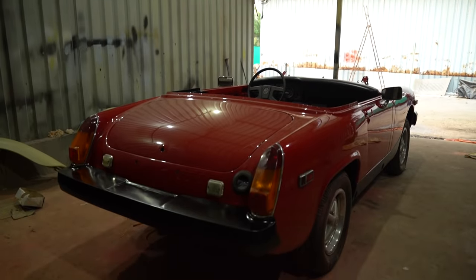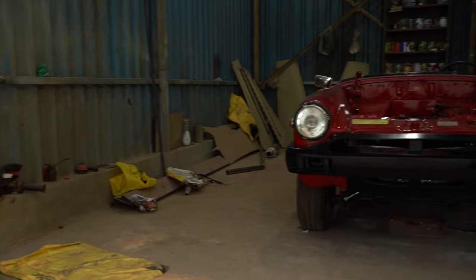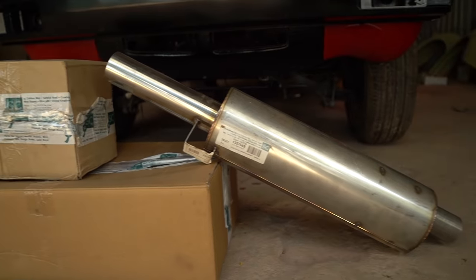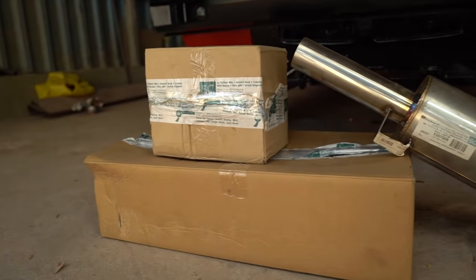While that coat of classic red paint definitely does justice to the beautiful and timeless lines of the MG Midget, is this the end of its revival story? Oh, not so soon. Here's what's coming up in the next episode.